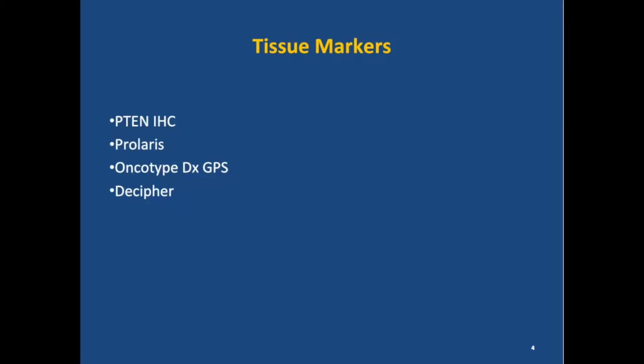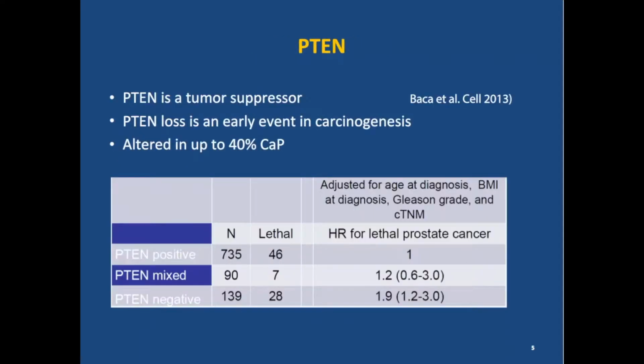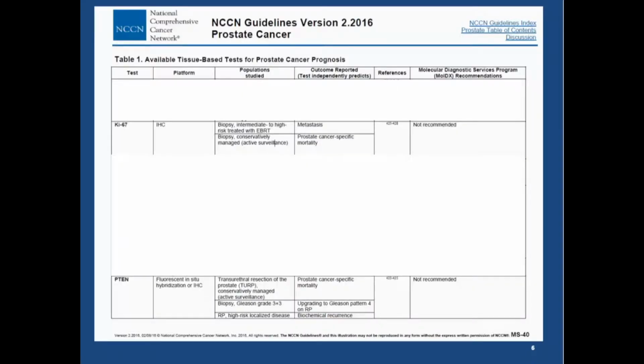There's Prolaris, Oncotype, ProMark test, and Decipher. And just a shout out to PTEN. It's cheap. It's not commercialized. It can segregate between lethal or very lethal and less than lethal prostate cancer. These immunohistochemical markers, including PTEN and Ki67, were looked at by the NCCN Guidelines panel and basically not recommended because there's some heterogeneity in how the study tests are done and interpreted, but there probably is some truth there. And if you had a boutique pathologist who could do a good job, they might actually be helpful for you.